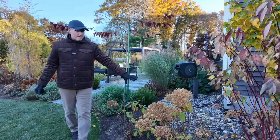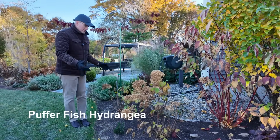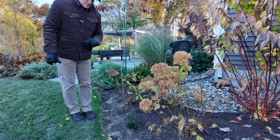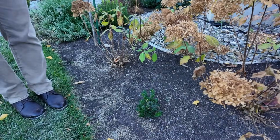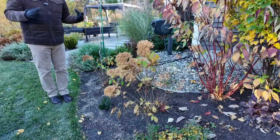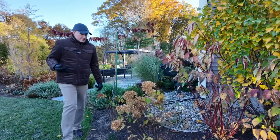Down here are some Pufferfish hydrangea that again, just did very well. They're getting established. They're putting on some nice size. There's a few mini boxwoods throughout the garden. That's actually a new variety coming out called Neat Ball. It's similar to a Green Velvet in style and shape. Neat Ball. I think that's a really funny name for it. It's a neat name.